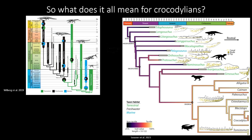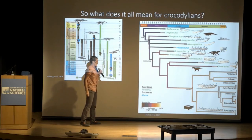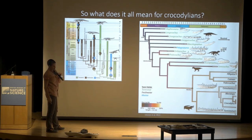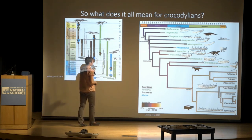And the colors here, the animals we know are tactile, the extant crocodilians are down here. They're really, really, really bright colors. And then using these statistics on those plots that I showed you earlier, I got a predicted value for how tactile these animals were in comparison with the birds, the lizards, and the living crocs. So dark colors are these non-tactile animals.